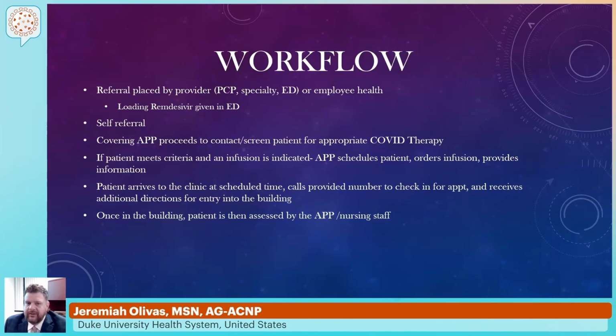And if we see that they meet criteria for an infusion, the APP will actually order all the medications at that time and self-schedule the patient. It saves the patient a phone call. We found this very helpful when we rolled out vaccinations, and it was the same number that patients were calling to get set up for vaccinations and to get scheduled for infusion therapy. So I got all the APPs the ability to just schedule themselves. We had a lot better rate of patients actually going because we would save them a phone call and get them scheduled right then and there.